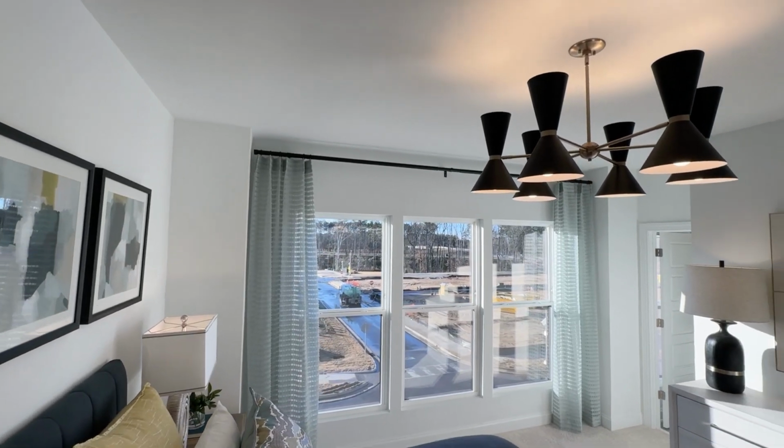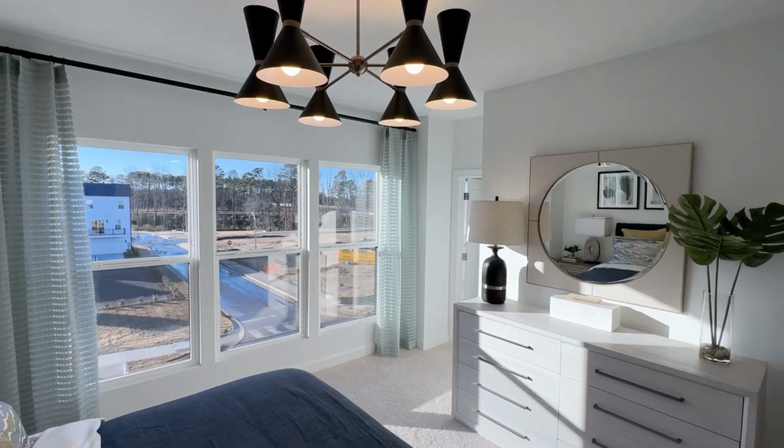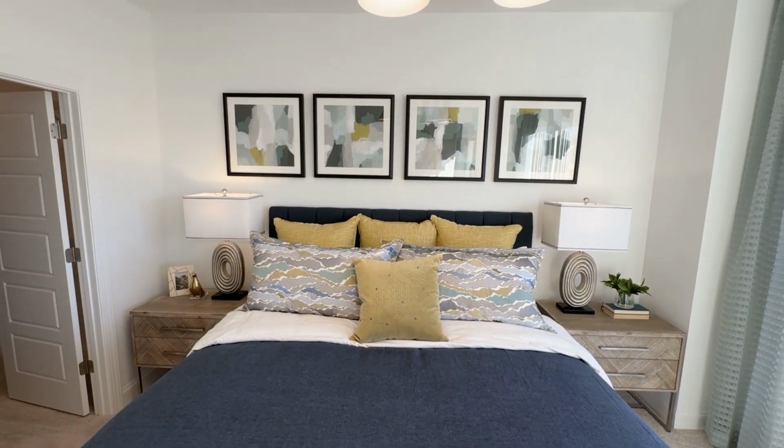Looking out onto the front, you've got 3 nice big windows, lots of natural light in here. Pretty decent.